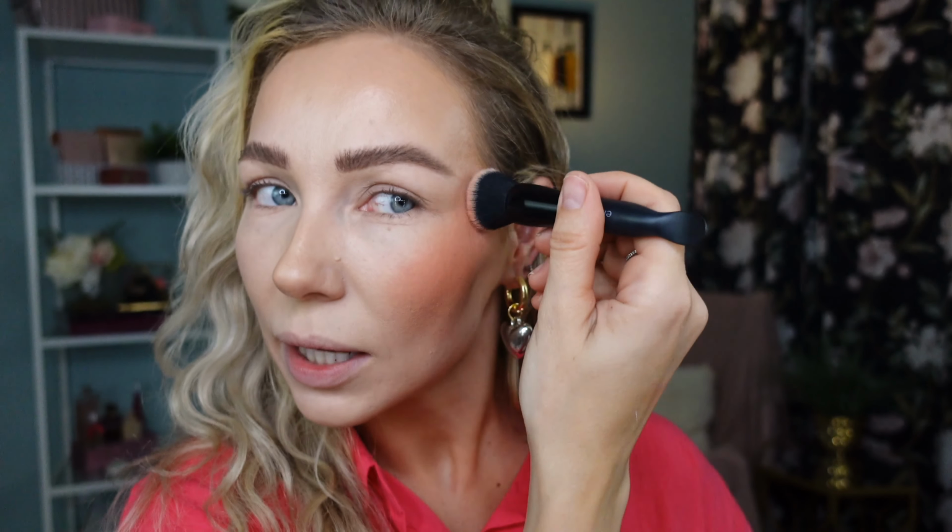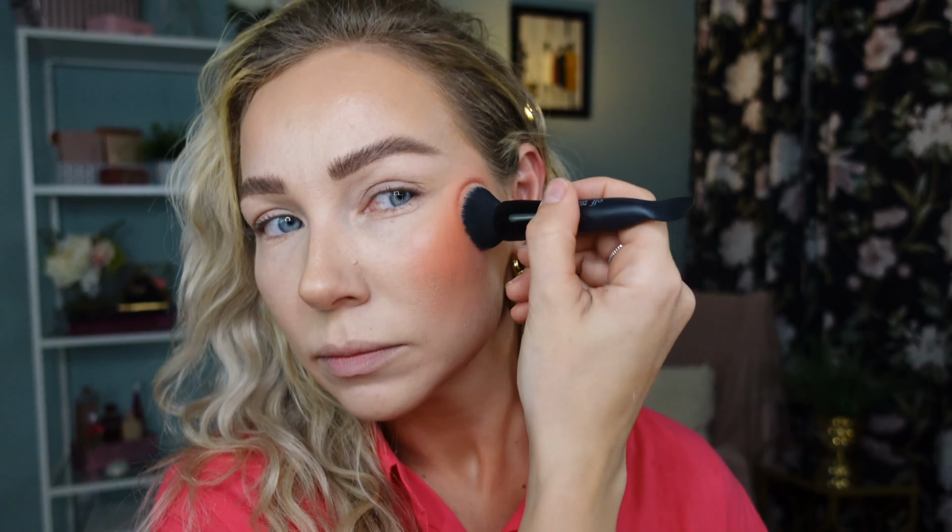I really like the shade. I think it does look pretty peachy orangey. It's definitely not as orangey as it looks in the pan. In the pan, it almost looks like neon orange, but here on the skin, it does look a little bit more peachy. I think I went overboard.